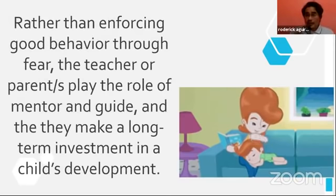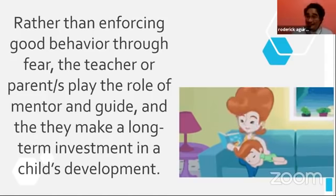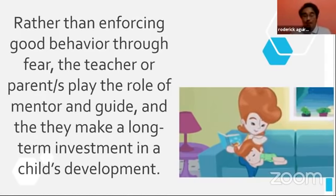So let's read this. Rather than enforcing good behavior through fear, the teacher or the parent or parents play the role of mentor and guide, and they make a long-term investment in the child's development. By doing positive discipline, kids get to trust the parents and the educators. Sorry to shift to Filipino po. Hindi lang pala, kaya pala kailangan ko sundin ang aking schedule kasi pati mga magulang ko sumusunod sa schedule.